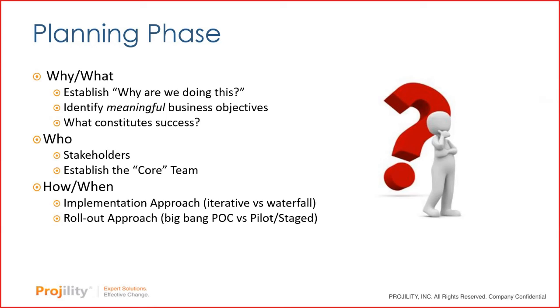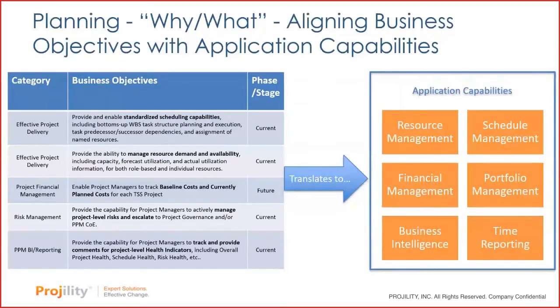So when we talk about the why and the what in aligning our business objectives with application capabilities, I mentioned on the previous slide that we want to establish why we're doing this and establish meaningful business objectives. It's not enough to simply say we want more visibility into our projects, or we want to understand what our resources are working on. Those aren't really meaningful to the person working on the projects. If I just said I want more visibility, well, anything in an application is more visibility if you can report on it. But what does that more visibility look like?